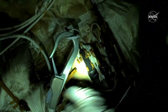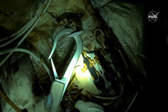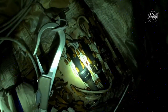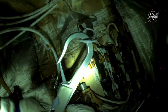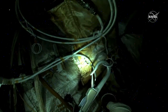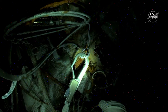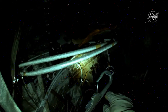I think you won't be able to secure it there in a reliable way. At least what I've done is cover the Velcro flap. Okay, Oleg. I think it's staying in place for now. We copy. At the end of the EVA.